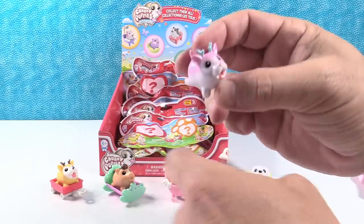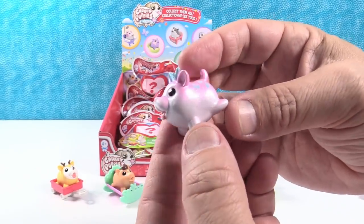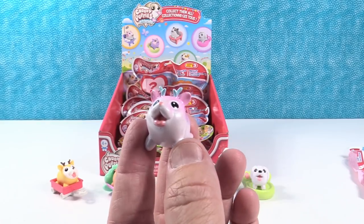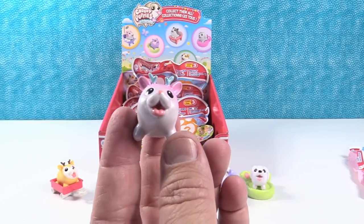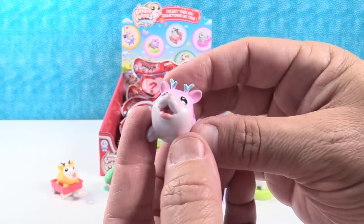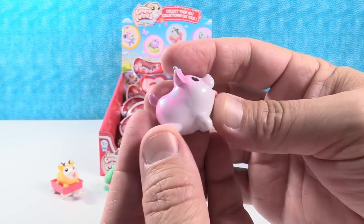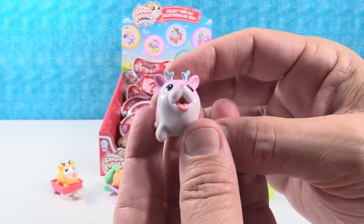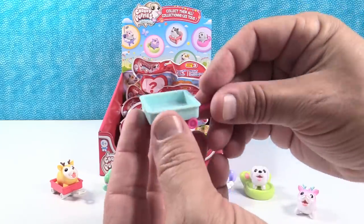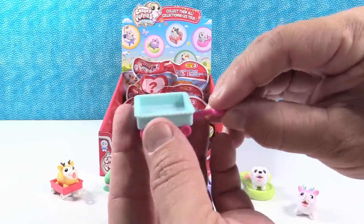Whoa! Look at this. This is one of the reindeer or deer antelopes. I have never seen something like that on the savannah. I have not either. That's the pearly pink deer. That is rare as well. Wow. That is the prettiest chubby puppy I think I've seen. Yeah, that's beautiful looking. So cute. Okay, our accessory is a little wagon. This is a different color. The wagons are fun.